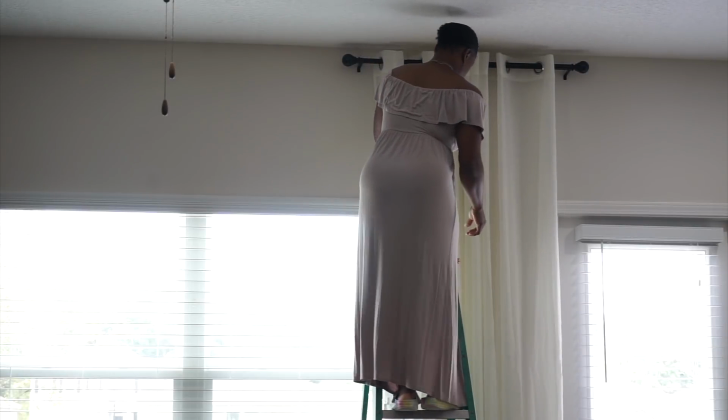At first I started with just the white curtains, but I'm like, nope. We need some color on this wall too. I tried a few different colors. I ended up going with the dark gray, and it just really made that wall pop. And a secret, you guys, the curtain rods I got from Family Dollar for 10 bucks.